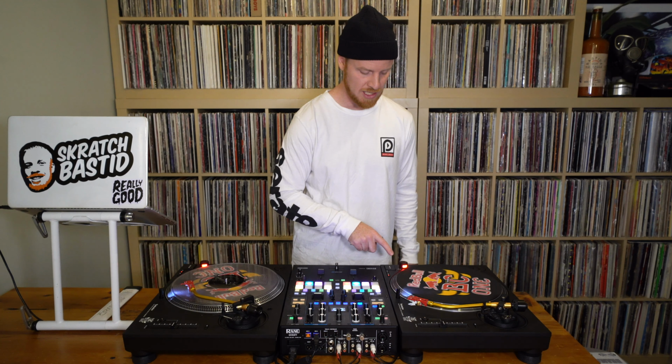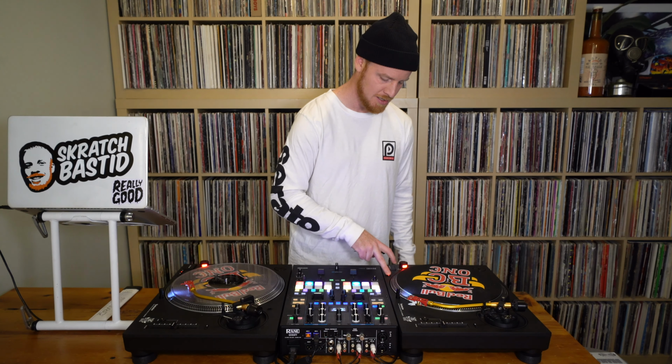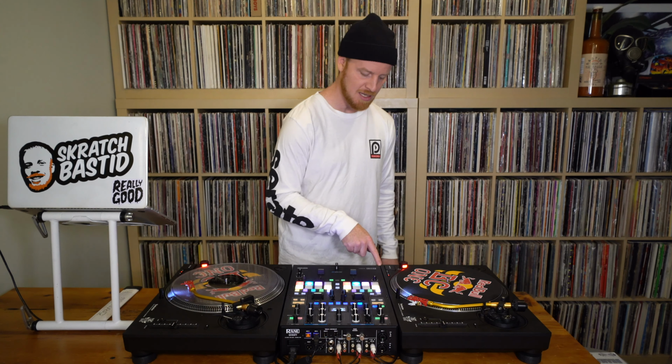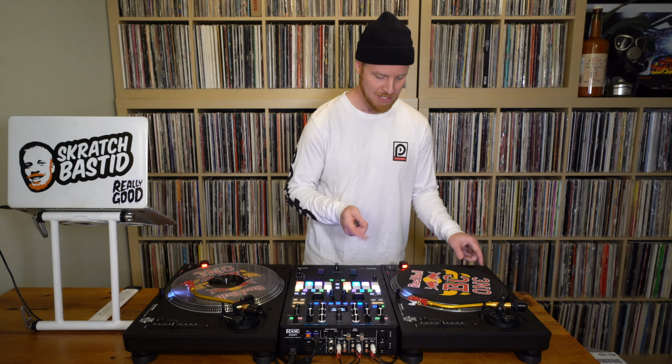So every time that you want it to go in reverse, you have to hit 33 and start stop at the same time. I think maybe even 45, let's see. Yep, or 45. Start stop at the same time. So simultaneously pressing one of the speeds and the start stop button. The next time you press it, it will go forward again. So every time you got to do that.